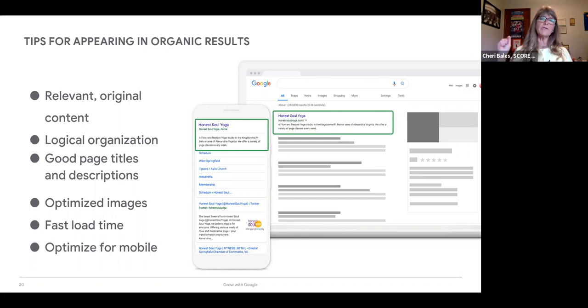So write that down. Check your website. This is all about your website stuff. Make sure that your images are optimized for fast load time and that your entire website is compatible with mobile devices, because that's the worst thing you could do, to shoot yourself in the foot like that.